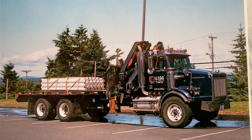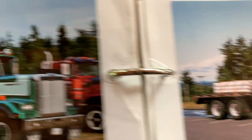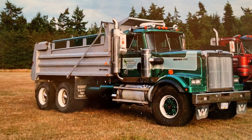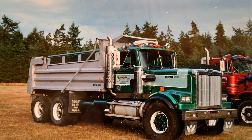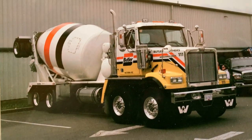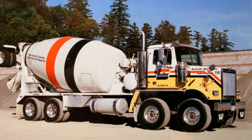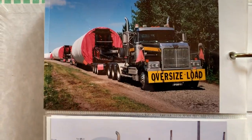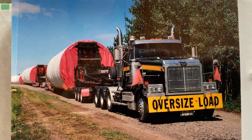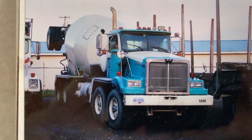Leg. I think that's on like Salt Spring Island. Certainly don't see air conditioners on the cabs anymore. The old red dots. Rempel Brothers concrete truck.